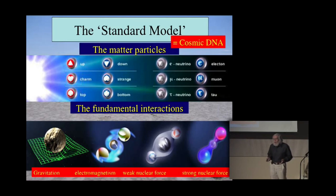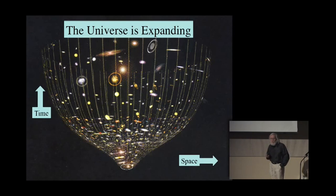I said cosmic DNA; in particular, all the visible stuff in the universe is made out of what you saw on the previous slide. So here's a picture of the evolution of the universe. We are up here somewhere on an insignificant planet orbiting an insignificant star in an insignificant galaxy among 100,000 million other galaxies in the universe. What we know is that as time goes on, the universe is expanding.